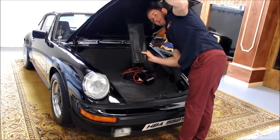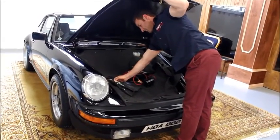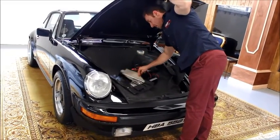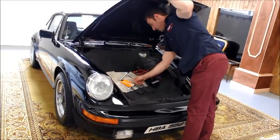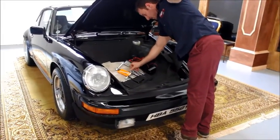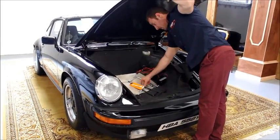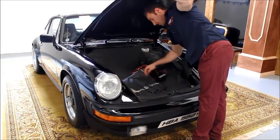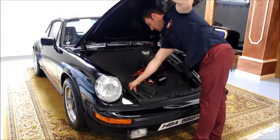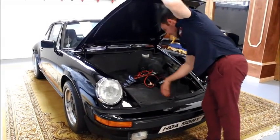Here's the original toolkit, which if you open this up, you won't believe the condition of this. All the tools are perfect. Everything's like new, no rust on them whatsoever. Most UK cars, you'll get the toolkit and it will be rusted to the core, or even the little bag itself will be stained from the rust. So it's nice to get one like that. Beautifully intact. All the original carpeting inside.